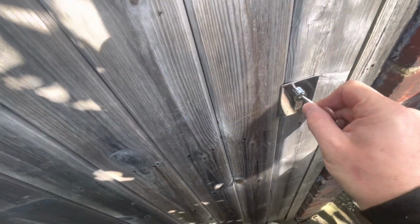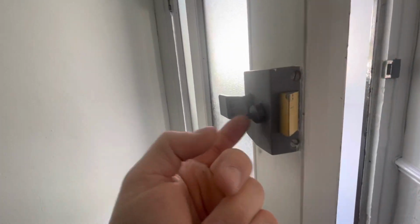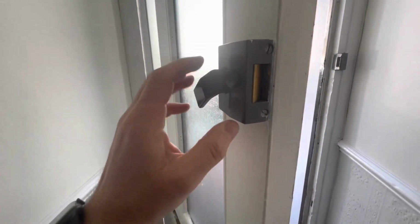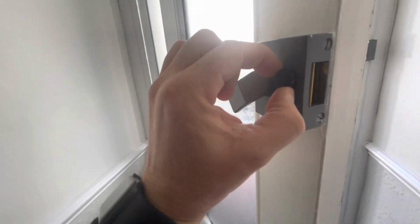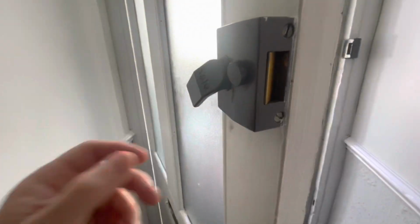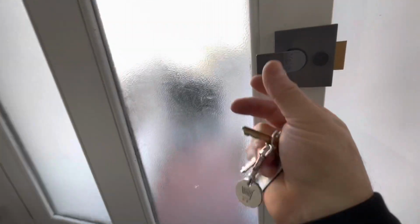That is this one done. Right, we've got a 40 Nightlatch. Customers saying that sometimes it's just not retracting back, and I can presume it's something to do with that. Very loose snib, so we get this chained over. Right, there we go, that's the new one. Much better snib.